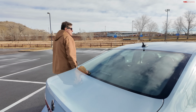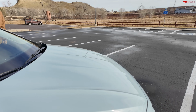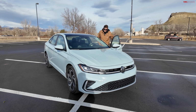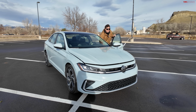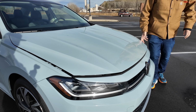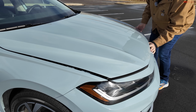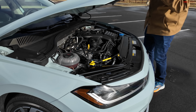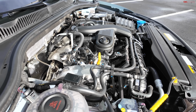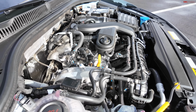Let me show you. Now, unlike the Japanese competition, it doesn't have a hybrid option, but it does have a very fuel efficient 1.5 liter engine that produces, come on Roman, where is this? There it is. 158 horsepower and 184 pound-foot of torque, made it to an 8-speed automatic transmission.